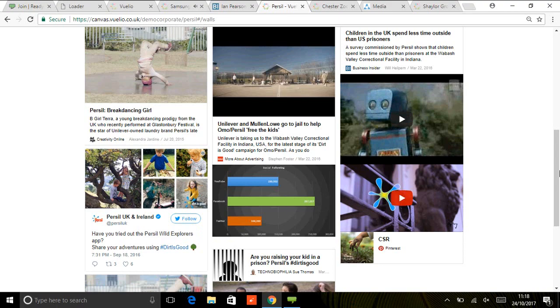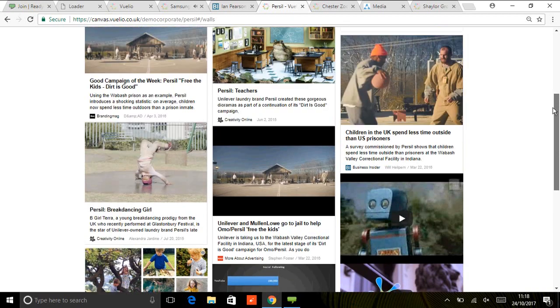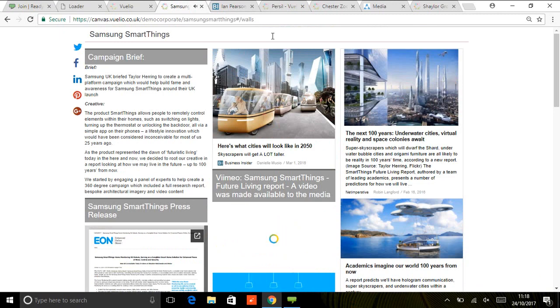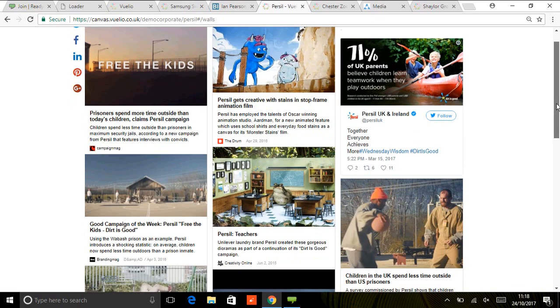I could burst out some of these graphics to understand a bit more about what's being said. So as you can see here, we've got the Samsung example where we've got more of the background, what the campaign was about, how the agency briefed the client or vice versa probably in that example. We've then got the Perseus one, which focuses on key coverage relating to a campaign.